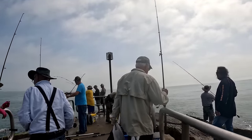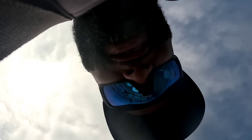Game warden showing up, guys. Game warden showing up. Make sure you're doing the right thing. Make sure you have your fishing license every time you come out to the rocks. That's no good.